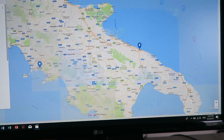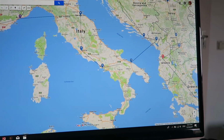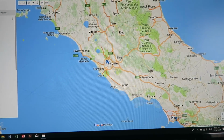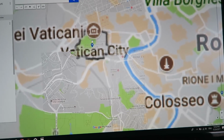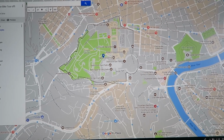Bari is this place, Italy. Oh man, I'm so looking forward to that, for sure. And then Naples, Rome. San Marino is another small country. And actually, in Rome, I have 2 dots here. And one is the Vatican City, but I don't know if I can cycle there. It's its own country, look at this. The smallest country in the world. This is its own country.